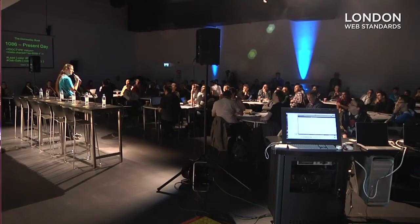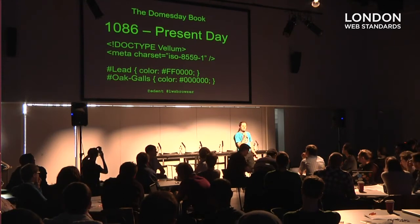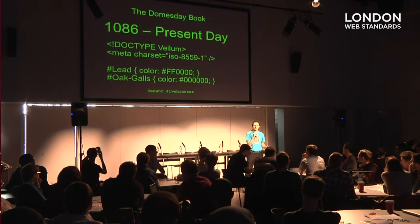Anyone know what that is? You can shout it out or stick your hands up. Anyone know? Sorry? Old English? No, this is before Old English. Latin, this is Latin 1, quite literally all written in Latin, and it had a very simple style sheet, which was you can crush up some lead and you can get red, or you can use some oak galls, I don't know what they are either, and that will get you black ink. And it survived forever, well, for 1,000 years.